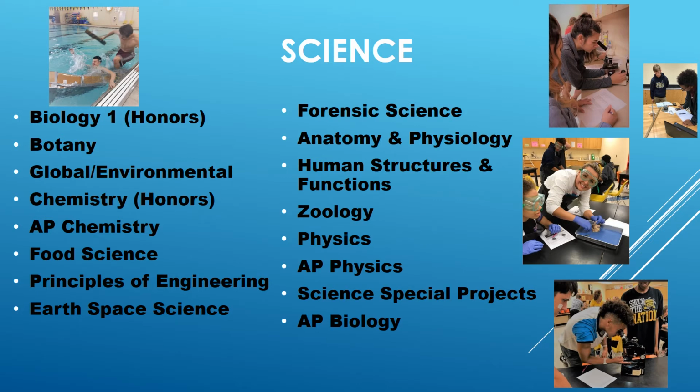Science. Northwest offers a wide variety of science courses to fit almost any interest, and there are also AP classes available to earn college credit. Most courses have a prerequisite science course, math course, or in some cases both.